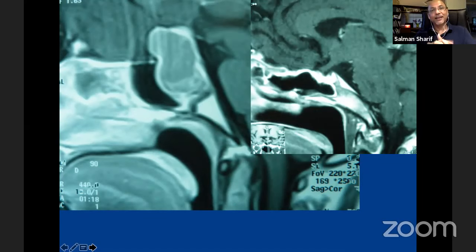Otherwise, in all these years, if we have left a residual tumor behind, we have gone back and taken it out or followed them. So, again, this tumor is easy to do because half of it is already in the sphenoid. So there's not much extension there, and it's easy to remove from that aspect. So you need to look at these very carefully.